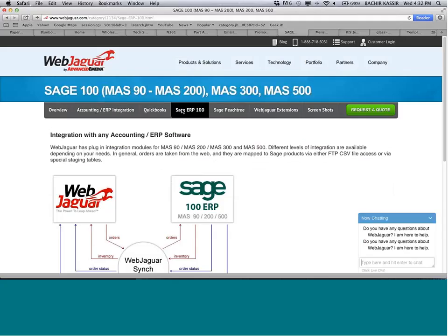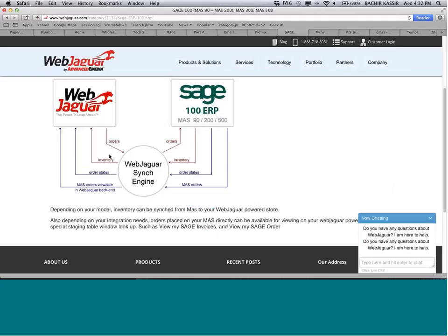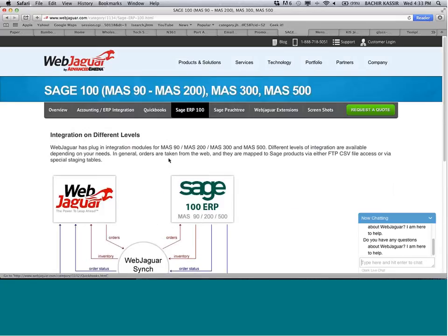We work with the client to integrate, work on the different touch points, and depending on the end goal, if you want to process orders on the WebJaguar side and maintain inventory on WebJaguar, the arrow will be going from the web to Sage, for example. If these things are maintained on Sage, it's only coming from Sage, and so on.